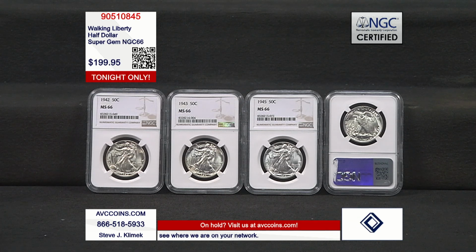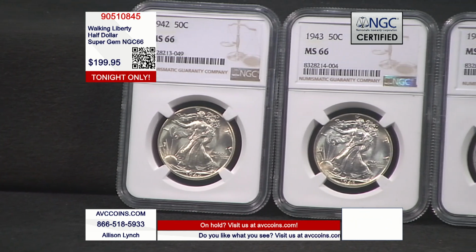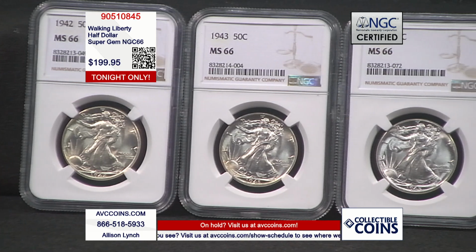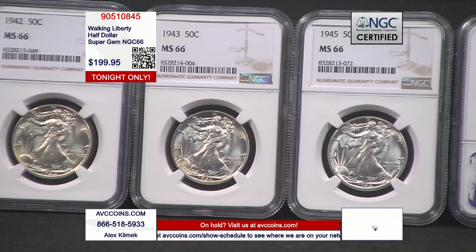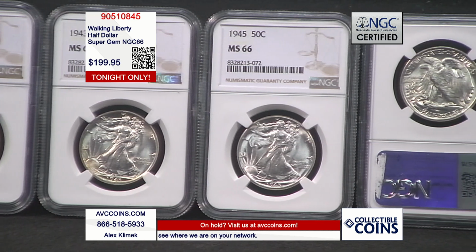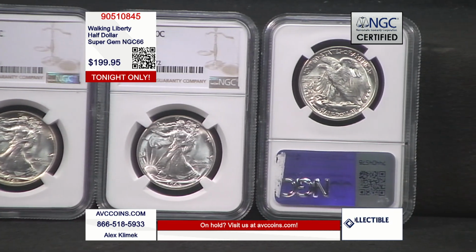And tonight, well, this is how it works. We got a grouping that we've accumulated over the last 14 months. They range all from the 1940s. The majority of them are Philadelphia struck coins. We're showing you 3 different coins on the set, the 42, the 43, and the 45. They will be random. The reverse, the common reverse, and that is where the wow really kicks in.